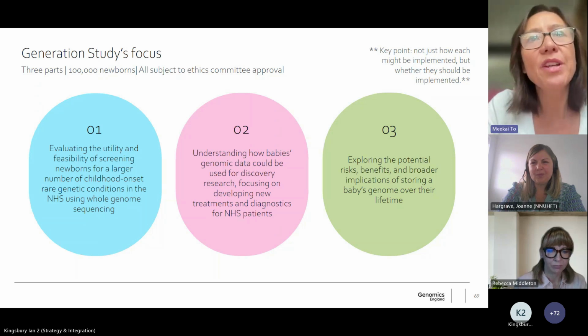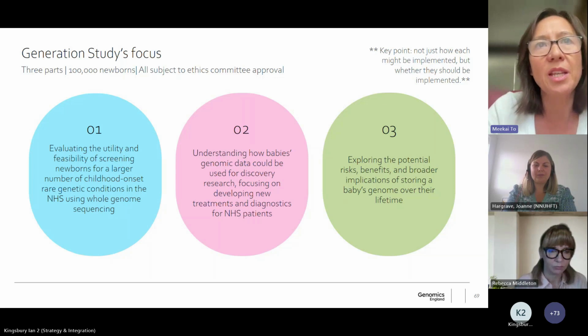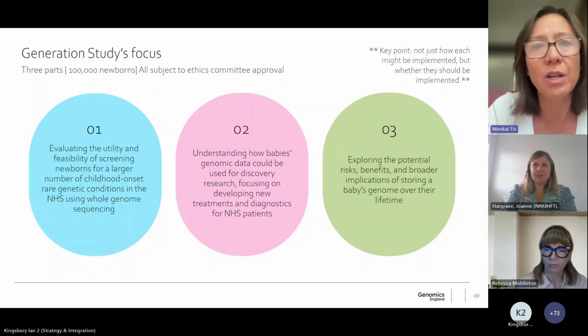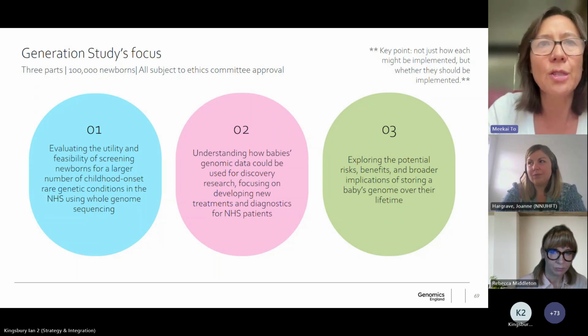So basically, the Generation Study is an ethics-approved research programme which is aiming to undertake whole genome sequencing in 100,000 newborns at birth to screen for 208 currently treatable genetic conditions, which have been through a fairly rigorous process of selection. And I'll tell you a little bit more about that in future slides.